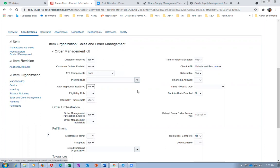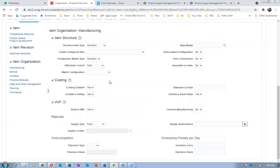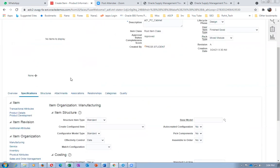And then if you go there, in the manufacturing, it must be enabled for manufacturing actually. So contract manufacturing is enabled, fine. Where is the manufacturing attribute here? Build in WIP must be on, actually, and build in WIP is on. So we can very well manufacture it in the manufacturing area.